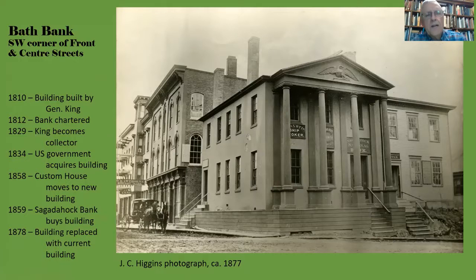So King became collector in 1829. He left that position in 1834, and in 1834 the federal government bought this building so that the customs office stayed there for a number of years. And people in town referred to it, it's on maps, as the customs house, even though there always was a bank downstairs. But the customs office stayed there until 1858, when the official federal government building was basically ready for occupancy.